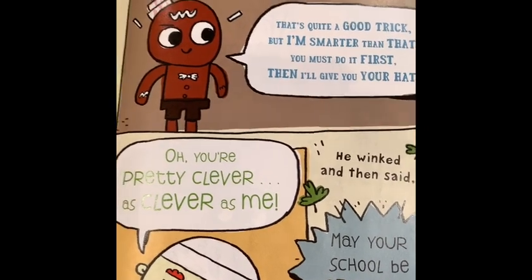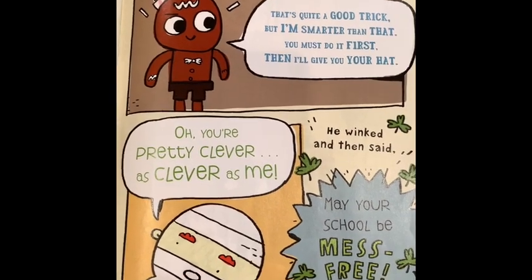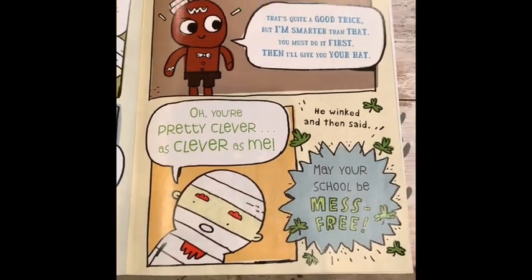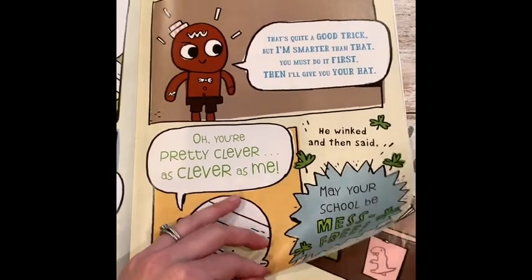Boy, that gingerbread man is quite clever. Oh, you're pretty clever as me. He winked and then said, may your school be mess-free. All right, let me turn the page and see how sparkling clean this classroom is now.